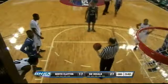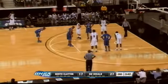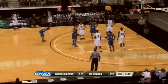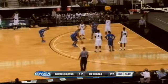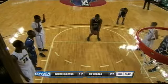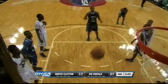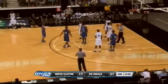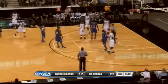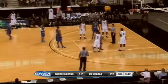Such a versatile player to that small forward position. We've already seen his range on the jumper, hit a nice long three to start the game, and on that play you saw him down low. He's got such a developed physical build. He can handle the contact. Did not handle that free throw very well, though. A foul on Ravion Bell, the freshman.